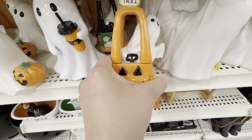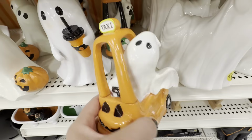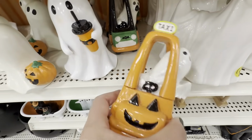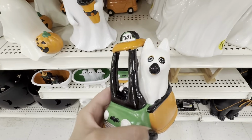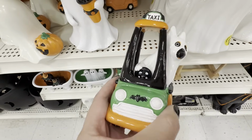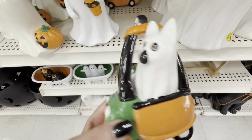Then for $14.99, they have these little ghosties in a car. So this is in a little taxi. So you have the little orange pumpkin taxi. And then they have the little ghost dog in the green taxi with the bat and the orange body. Eek on the back, that's cute.